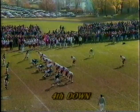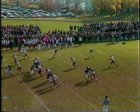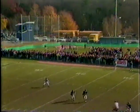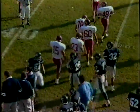Naugatuck unable to move the ball in their first 2 possessions. Fruin to punt the football away again. Another spine punt, sailing again to Sharkey at the 28. Sharkey looking for a wall. Near sidelines and run out of bounds in front of his bench at the 40-yard line by number 85, Jeff Smith.